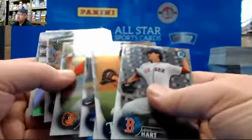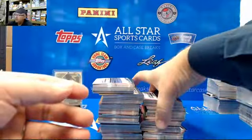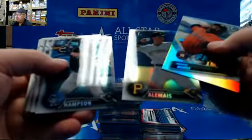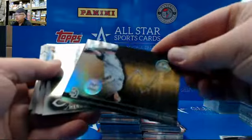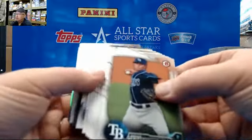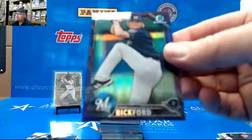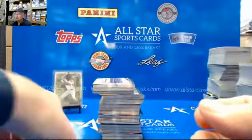Williams and Cease. Barreto, Jay and Oki refractors. Almeas and Hampton. Cal Quantrill, Hendricks and Garrett. Everything on that table is a quarter if you just want to look. Christian Stewart. Phil Bickford, purple. 170 out of 250.